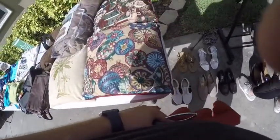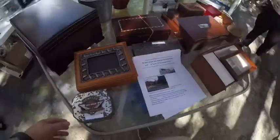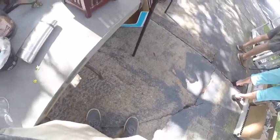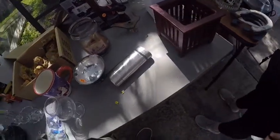Hidden Creek Golf Club. I'm gonna actually wear this guy. Take a dollar, you have two on it.